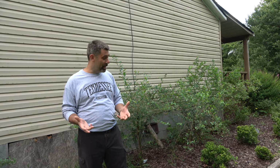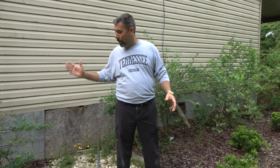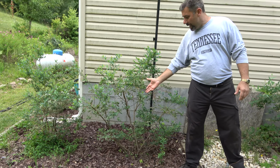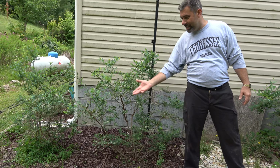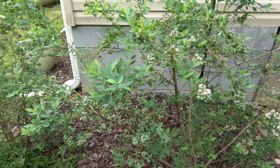My wife's excited, but back here on the back side of the house, blueberry bushes all the way around. We have two different varieties here, the taller ones. I mean, this is beyond a bumper crop. This is insane how many blueberries are in on these. So it's going to be an incredible year here.